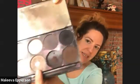So it's worth it just to get a new palette. But usually you run out of more than one color first. Like you see 1, 2, 3, I have 4 missing. So for me, at some point, I'll just get a new palette. But I think you can pop them out if you want to keep some of the products. So get a whole new palette, but then you can use some of the excess.